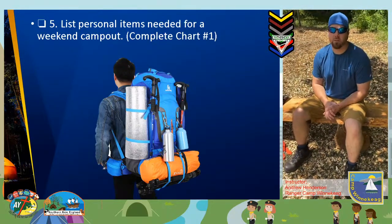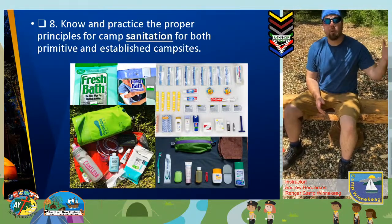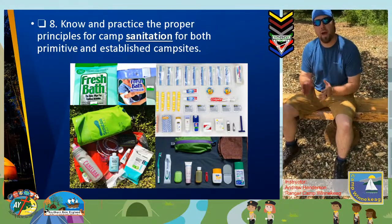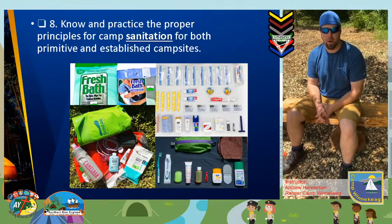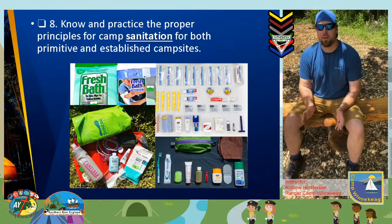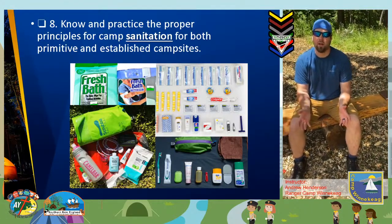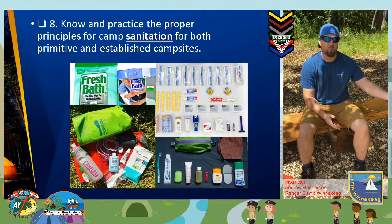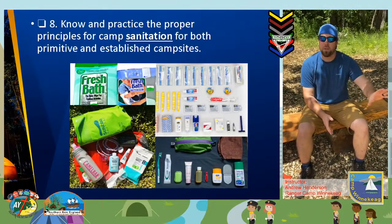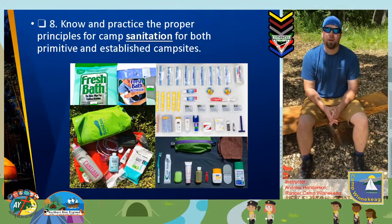Camping sanitation is very important. It keeps you healthy, keeps your friends happy, and anyone else that may come to the area after you keeps them healthy as well. So, nature's call. It happens to all of us, and if you're in a campground, most campgrounds provide a bathhouse for toilet use and whatnot. Please use that. Obviously, you don't need to go and use the woods.